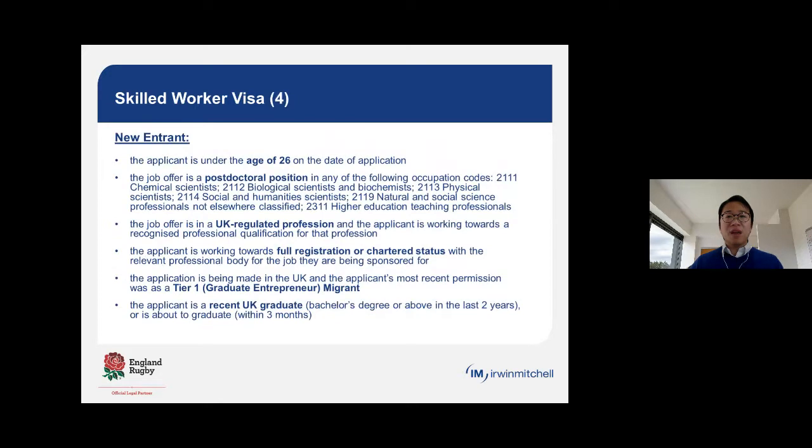Due to time constraints, I'm not going to go through the definition for the new entrants, but the most used ones are the first one: the applicant is under the age of 26 on the date of their application, and the last one, that the applicant is a recent UK graduate.